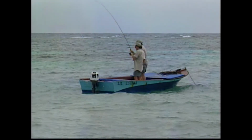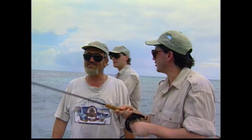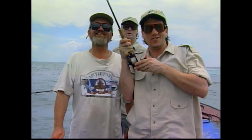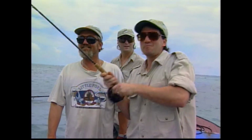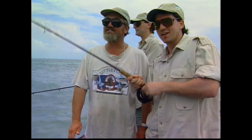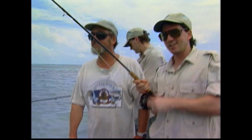Steve, you want to stand up here? Yeah. Just incredible. This fly we've been using today is an absolutely smoking pattern. Whoa, there he goes. Just incredible. Oh, look at him go. And that's probably no more than a pound, two pound fish? Probably about a pound.